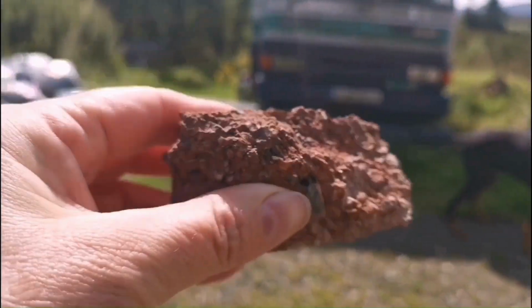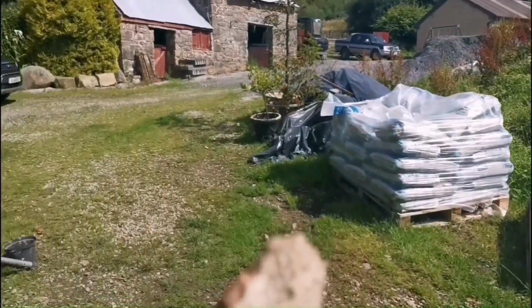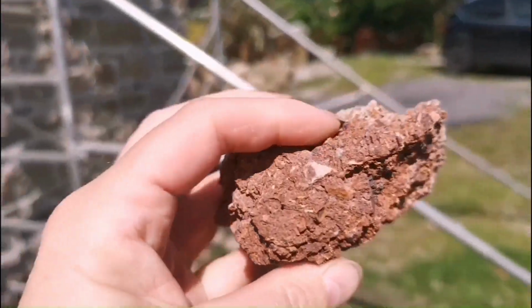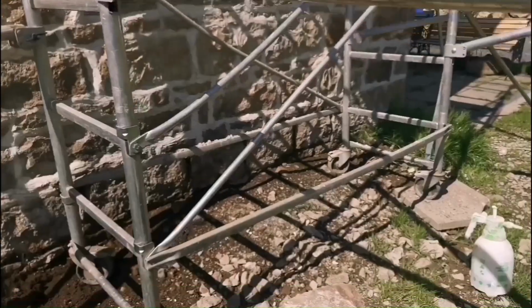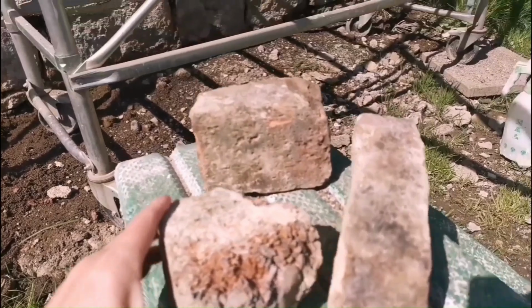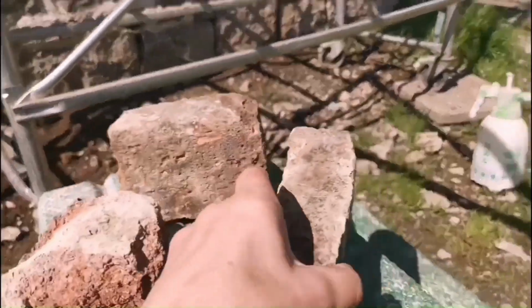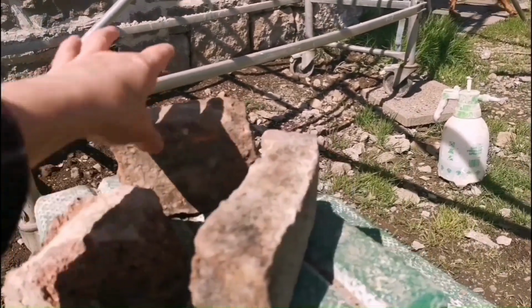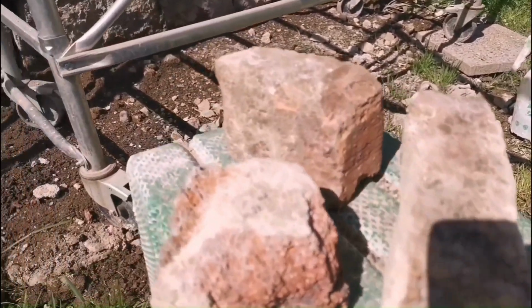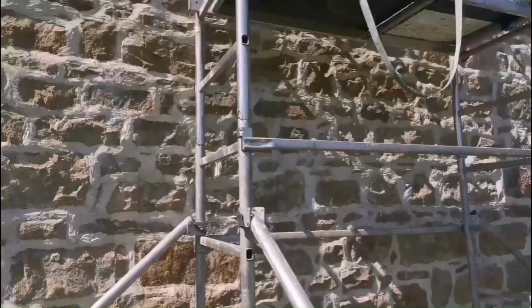This is part of the stone that came out. Like I said, they were collapsing, and so I was right, they were house bricks. As you can see, they were just crumbling, and obviously you don't want a house brick in a nice stone wall, so that's them took out and gone.